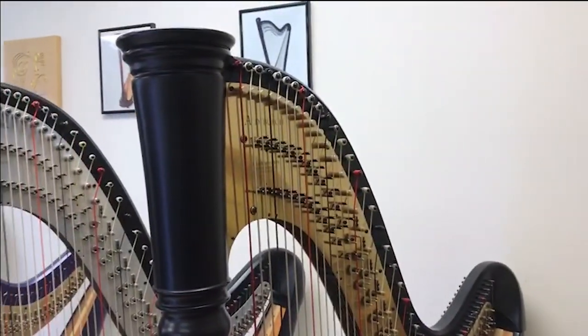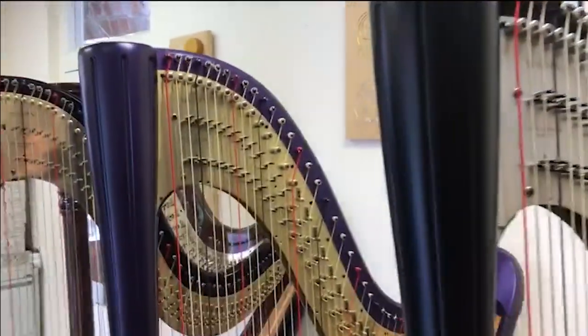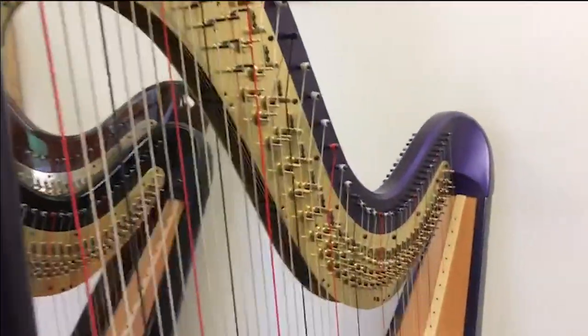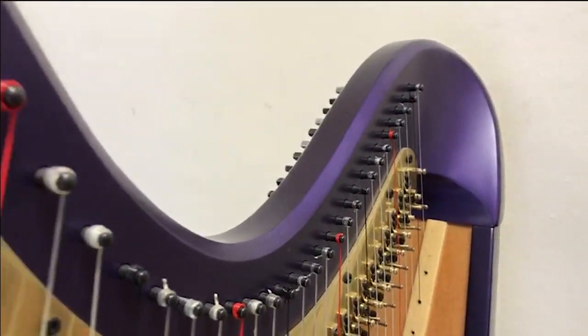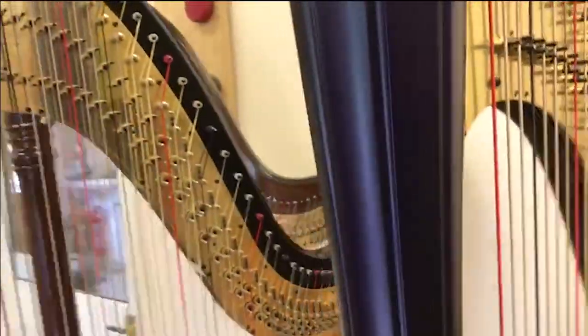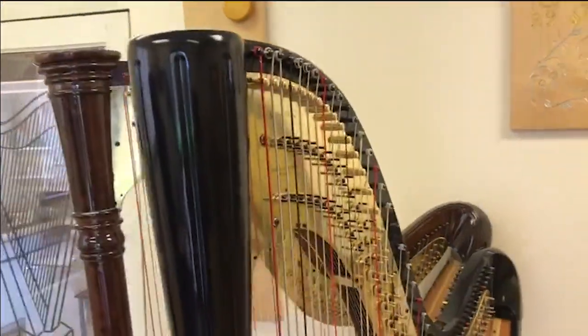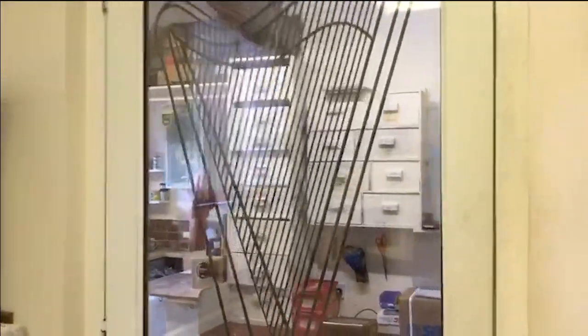And here are some of the new pedal harps that we make. They're bigger. And the mechanism here, like the levers, but far more complicated, the mechanisms here are how the harpist can add accidentals to the music and to change a key. And that's what the pedals are for, that's what they use their feet for.